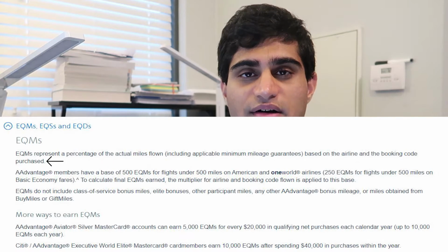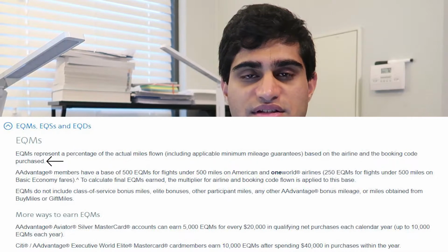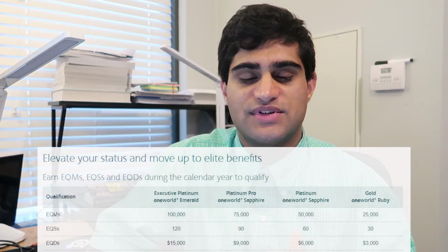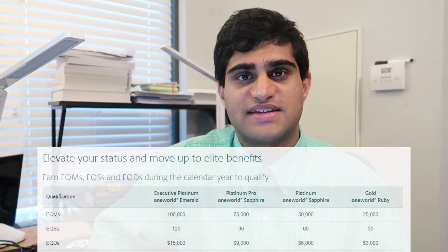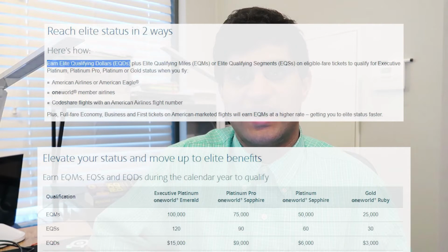So now I'll reveal what you need to get into these programs. This is a chart that shows how many EQMs, EQDs, and EQSs you need for certain statuses. In order to qualify, you need to meet the dollar requirement, and then you have the option to meet either the segment requirement or the mile requirement. So let's say, for instance, platinum. Platinum requires 50,000 EQMs. So let's say you can get 50,000 EQMs, but you cannot get 60 segments, EQSs I mean.